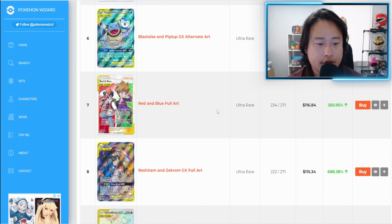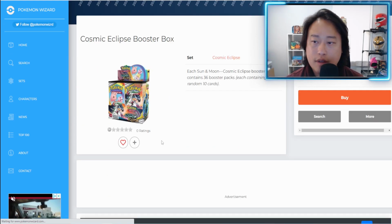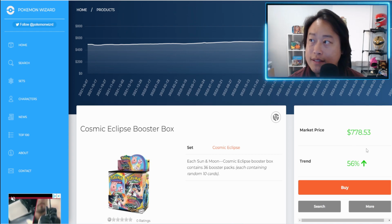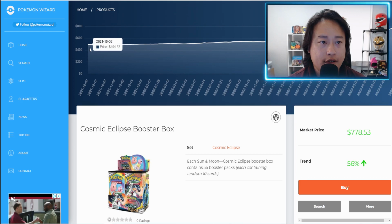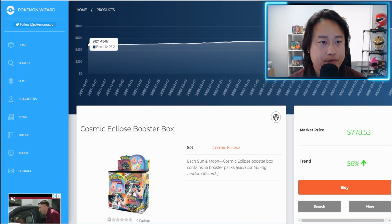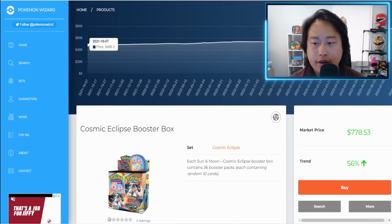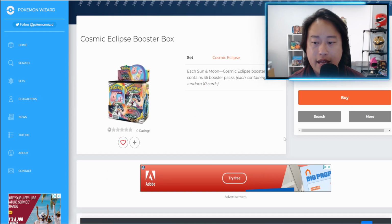All right, if I can get to it. Cosmic Eclipse booster box. Right now, current market price $778.53. The trend from October 7th of 2021, it was going for $495. Right now, it's up 56% from that time.